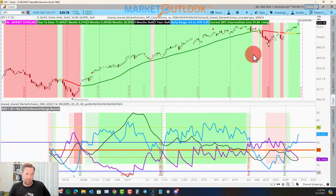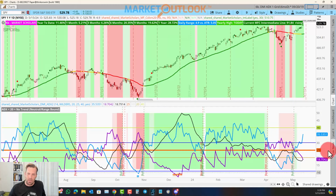We finally got a bullish pattern on the DMI, so we're now above 30 and below 20. Above 30 on the positive indicator, below 20 on the negative. That's a recipe for a rising ADX. So very, very good sign there, finally.